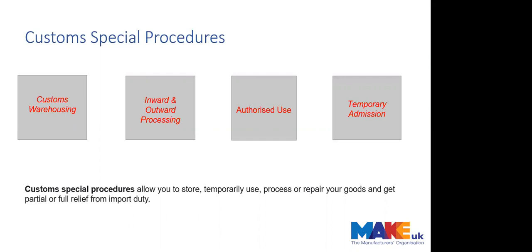Inward and outward processing, if you're receiving goods for processing and re-exporting them, or vice versa, sending goods out, you can apply to be authorised for these particular processes, and that will mitigate the costs of import duties into the UK for you. Authorised use is quite specific. It used to be called end use and is still referred to as specific use, if you're involved in manufacture of certain types of goods: civil aircraft, shipwork goods, fish is in there. It's very specific. You have to be importing goods for those particular uses, but you can be authorised there. That will save you the liability of import duty. And temporary admission, bringing goods in which are never intended to be of a permanent nature, you can import under temporary admission. I've got a slide on that just coming up.